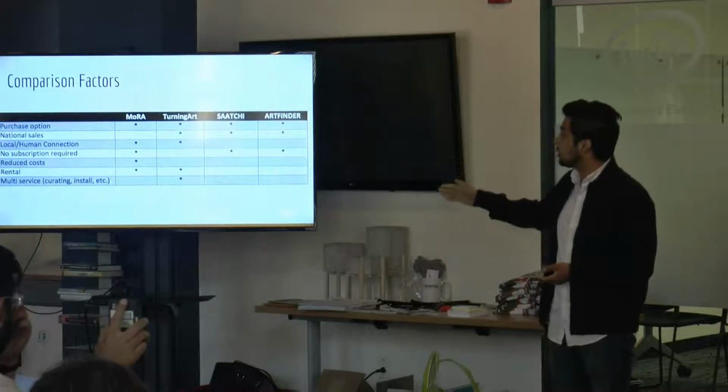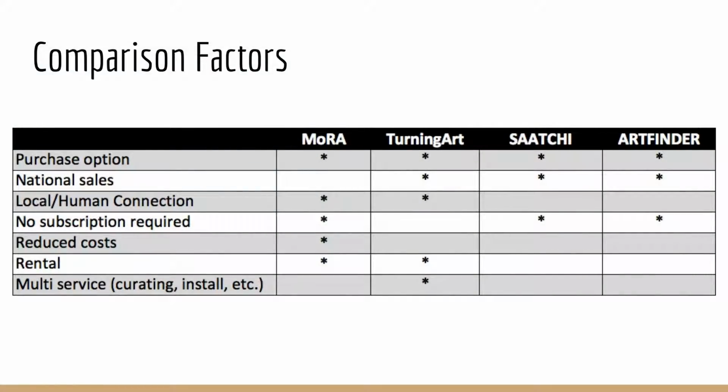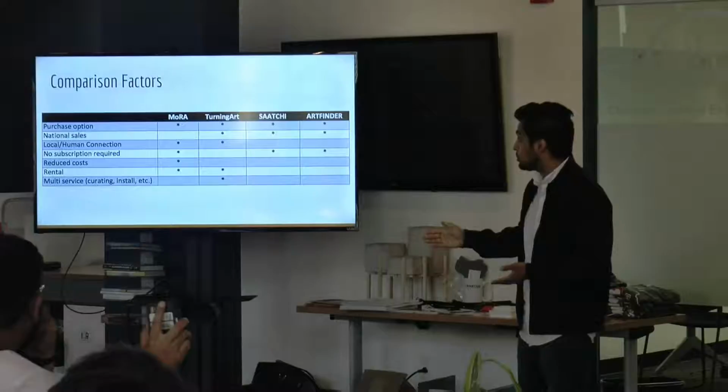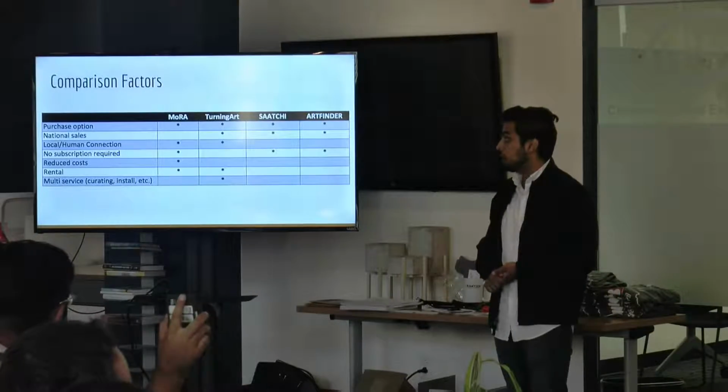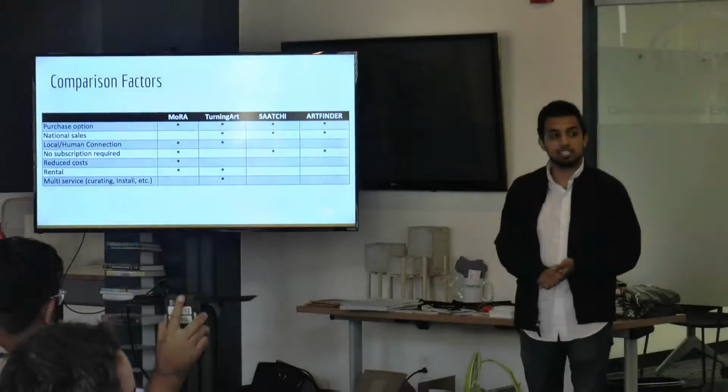Here you could take a look at some of the competitive landscape right now in this area. The first two, there's Mora, ourselves, and then there is Turning Point, who we feel is the strongest competitor. They do offer a rental option for art. They also offer multiple services that we do not, such as curating and installation.